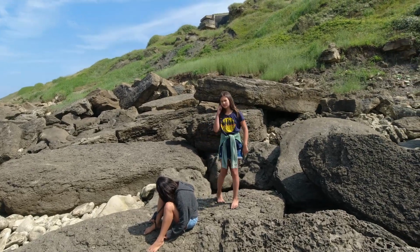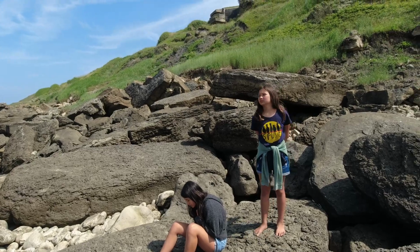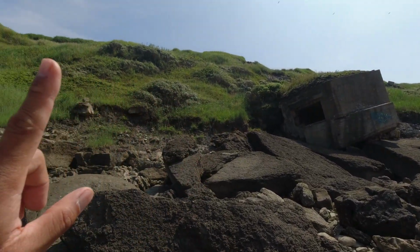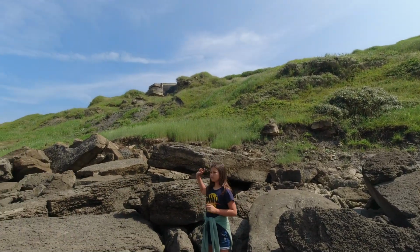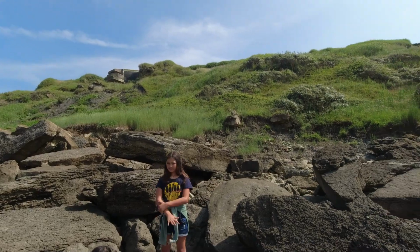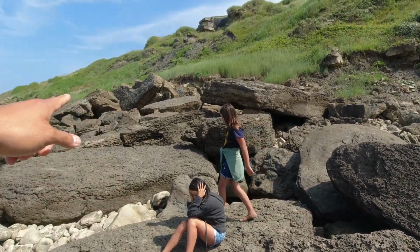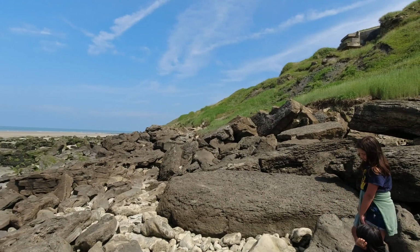Do you guys remember the Atlantic Wall museum that we went to in Belgium? There would have been an actual wall and a trench system that went all the way along here. Yeah, and you can see some of this debris is not natural. Some of it's concrete walls that have fallen over.